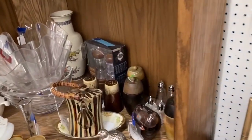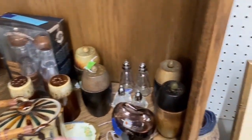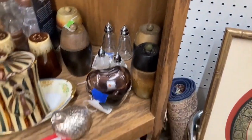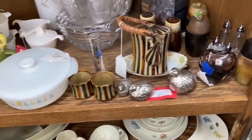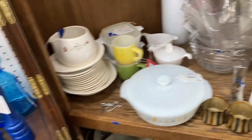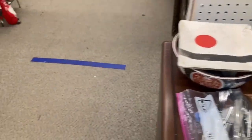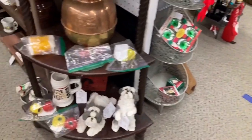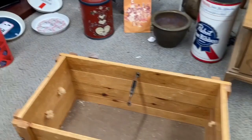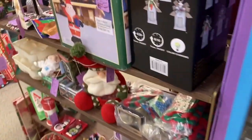An Easy-Bake oven. How many of you had an Easy-Bake oven? Let me know in the comments. It's a pretty teapot, some salt and pepper shakers. I think when we go back to Treasure Isles, we will use a different format, and I'll just video the things that I see that I actually want to talk about or that I'm thinking about taking with me. If you guys think that's a good idea, let me know in the comments.